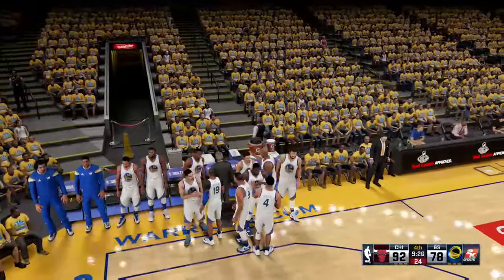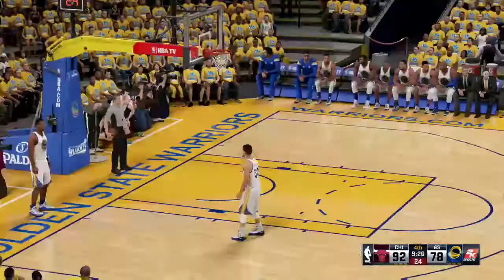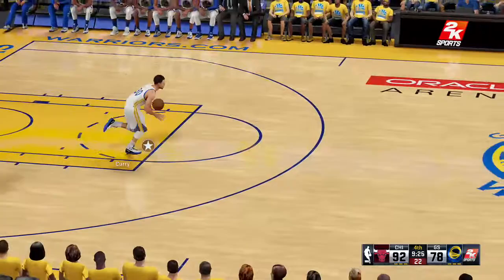Quickly over to Doris Burke for an update. Kevin, I was able to listen in on what Steve Kerr was going over with his team. He told them that they simply have to step up, saying if we don't make a move now, it's going to be too late. Give them everything you've got. Kevin? Warriors trail by 14.